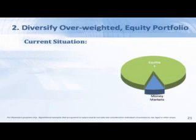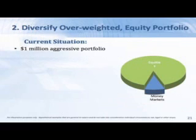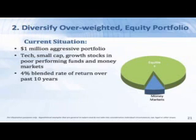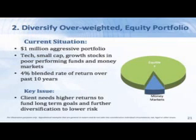A second issue that you might face is that they have an overweighted equity portfolio. You got $1 million in tech and small cap growth stocks. They're getting a 4% blended yield across the board, and they need a higher return.